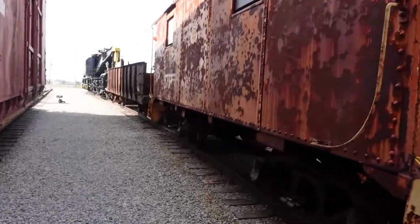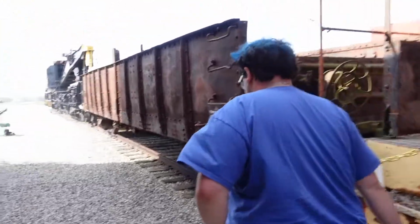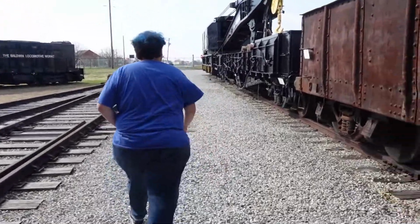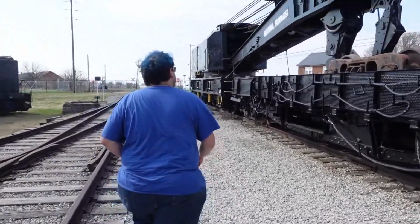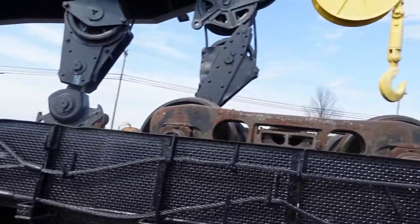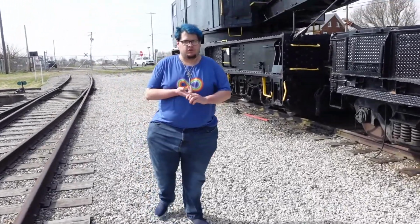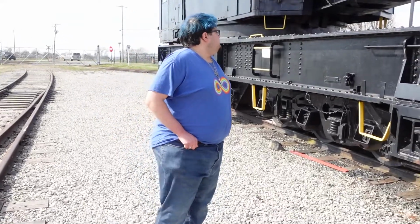The head is an old locomotive crane. Cranes here were used for lifting heavy rolling stock like locomotives, coaches, freight cars, the whole kit and caboodle, and they were used for rescue operations to salvage any rolling stock that got into accidents.